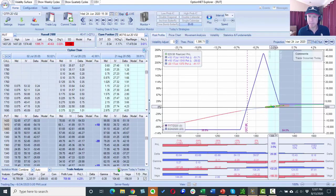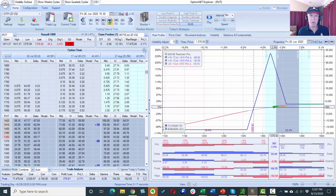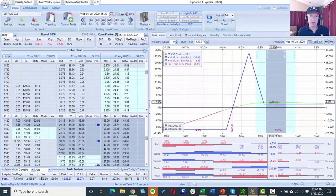So we went from here to here. Okay, let's go forward. And this is a common thing that happens, right? We got a big down move in the market, and now it is spinning the other way. A little back and forth action. And boom, we take off to the upside. Now the position as of the 1st of July is up $4,000. During the whole time, our delta here has been positive. So let's continue on.